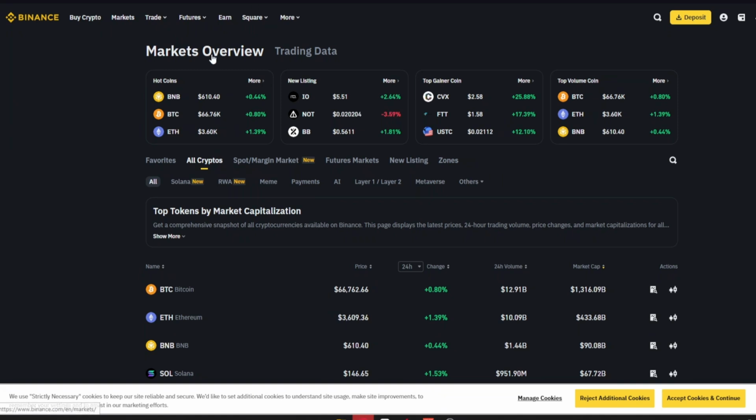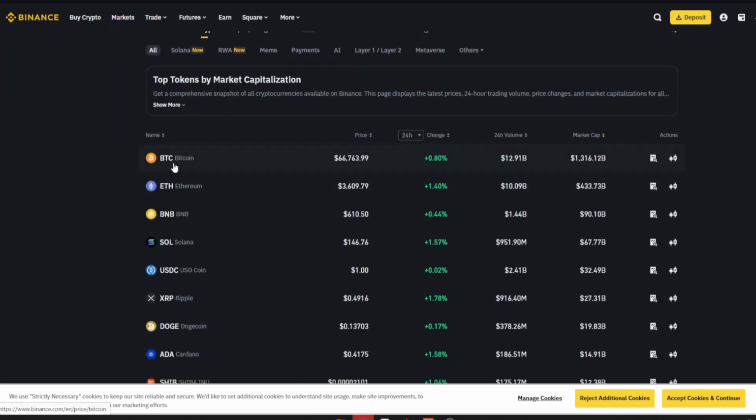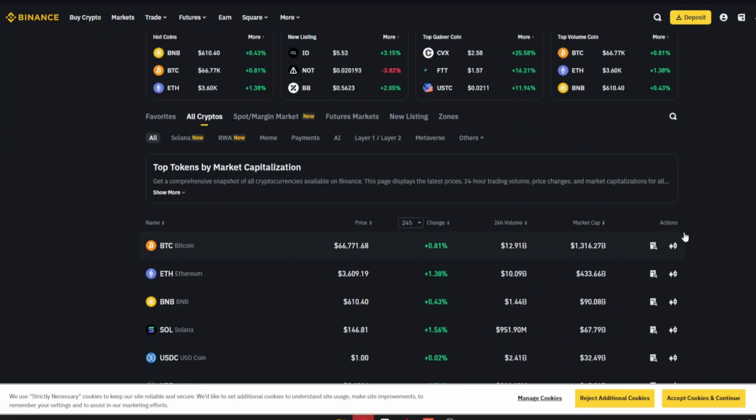Second is by heading over to the market section. And inside market, we are going to trade some cryptocurrency. For example, we have things like Bitcoin, Ethereum, BNB, Solana, USD Coin, Ripple, Dogecoin, and basically everything that they have right here. Right after choosing the coin that you want to trade, you want to navigate through the action category, and from there you will be able to see the trade button. You want to click on it.